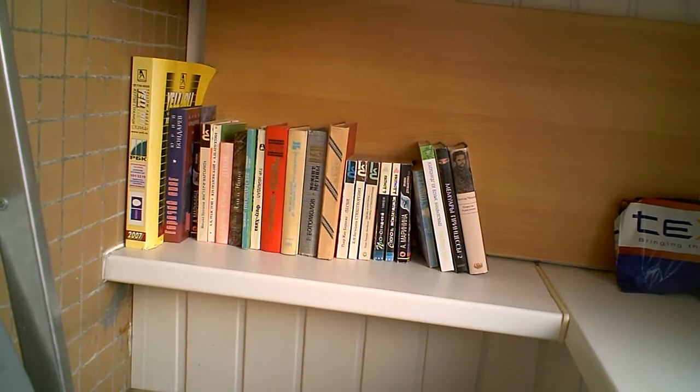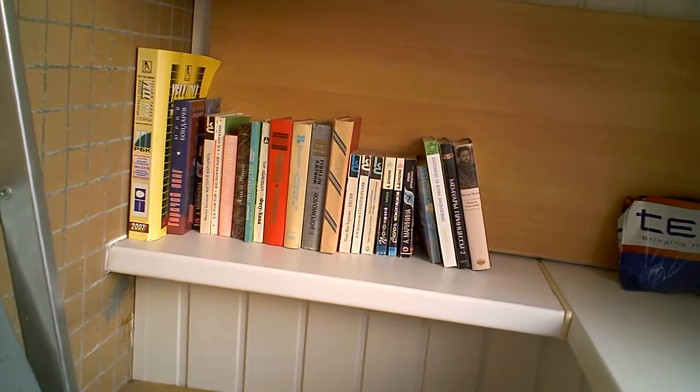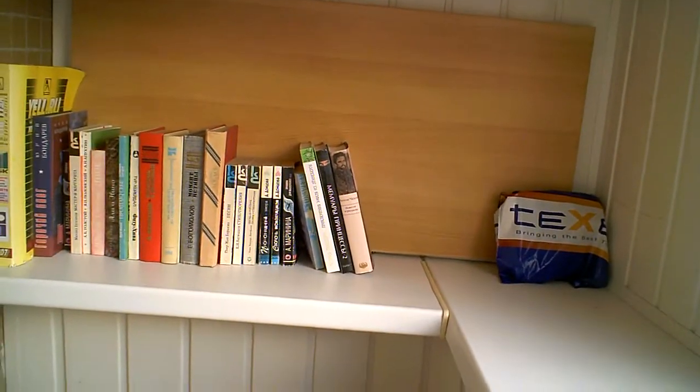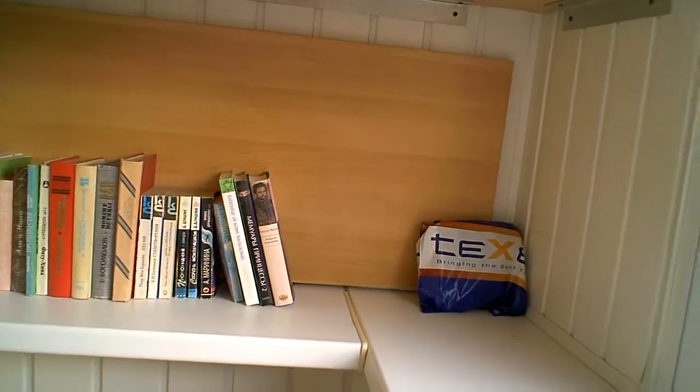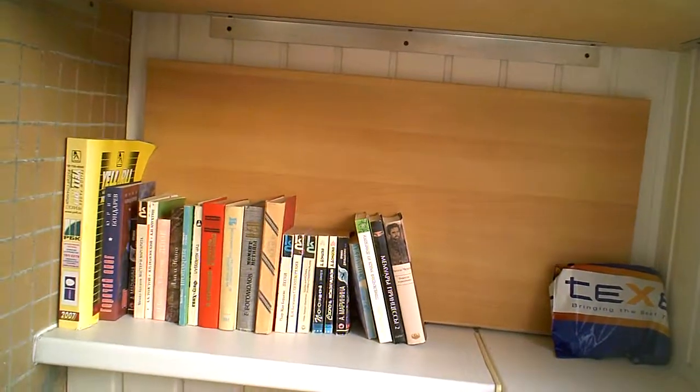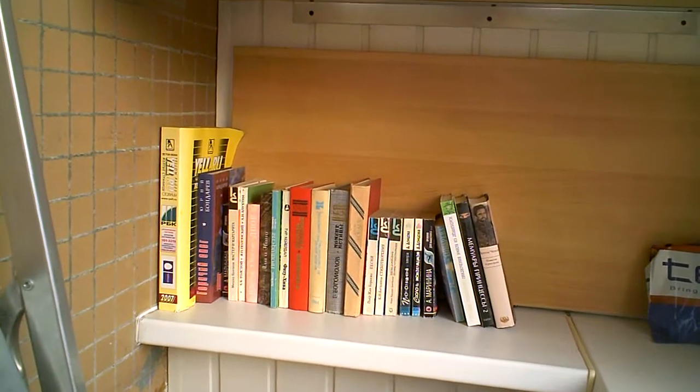Прогноз гадостей. Pierre Jean Béranger, Piesny. It's got Chekhov's Повести на рассказы. It's got Memoire Princesse, which is probably something my wife would like to read. Jack London, which I don't think I'd read in Russian.